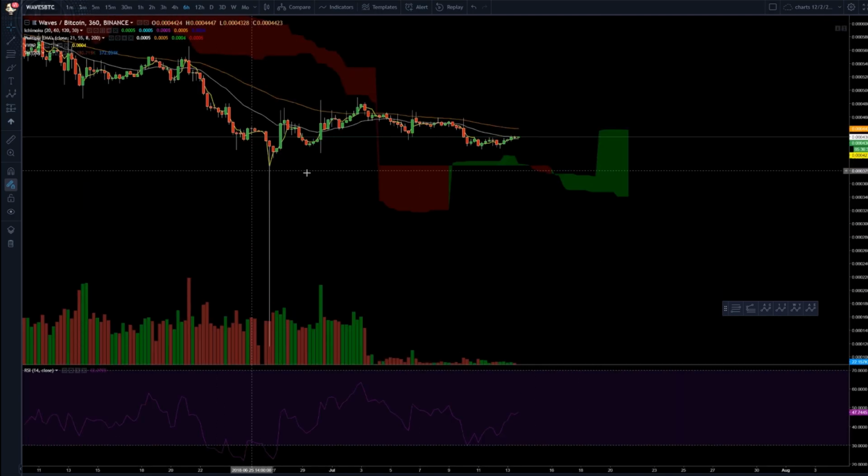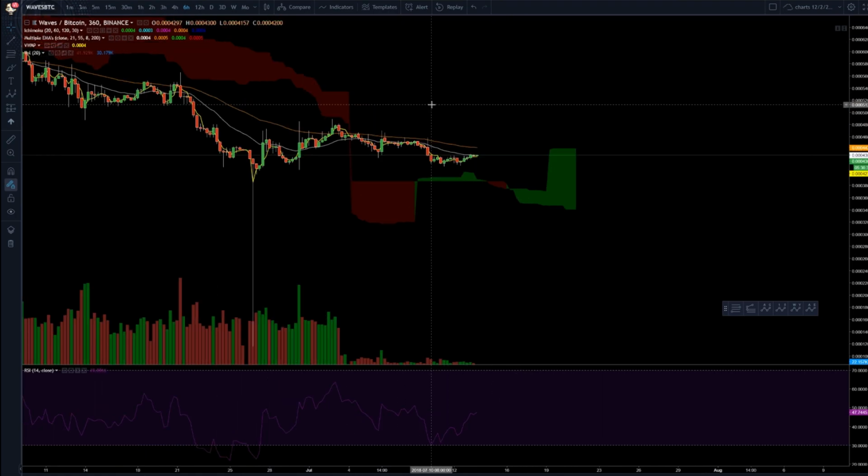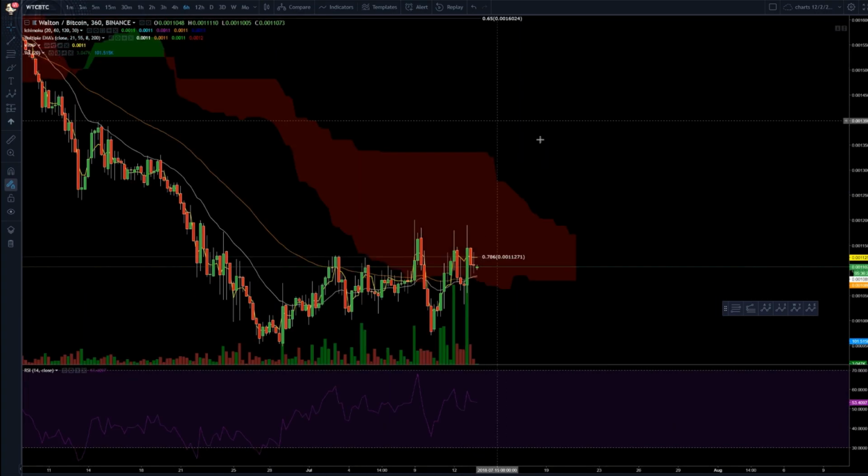Waves is kind of the same lows here, right? And this wick really messes with it, so I don't like looking at that chart. I just skip it, guys, because I obviously don't like looking at it. I don't care about waves, all right? That wick needs to be out of our screen first. It could definitely make a run, but there's so many cryptos, guys. I don't really mind waves.